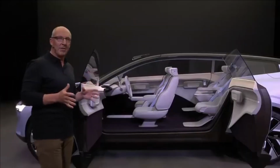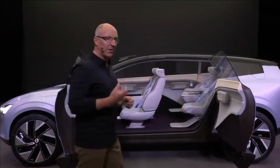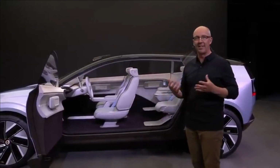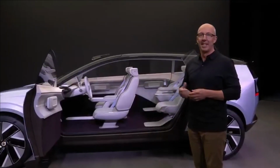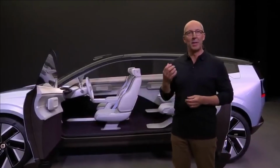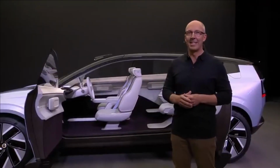The whole of the interior is trimmed in natural, sustainable materials, and overall it gives a fantastic Scandinavian living room experience. And for me, this car really delivers on our company purpose, which is personal, it's sustainable, and it's safe.